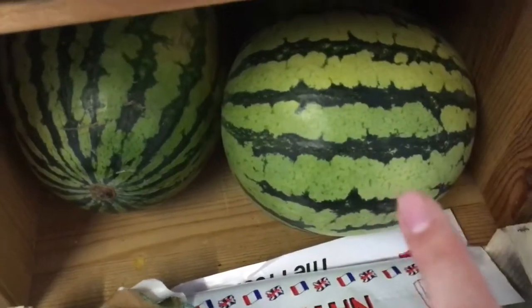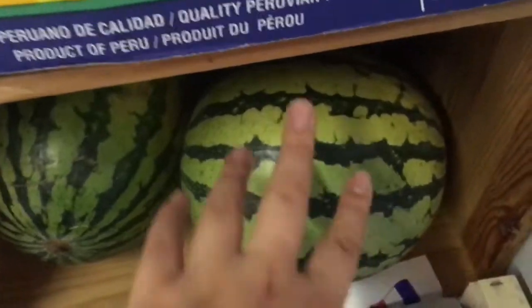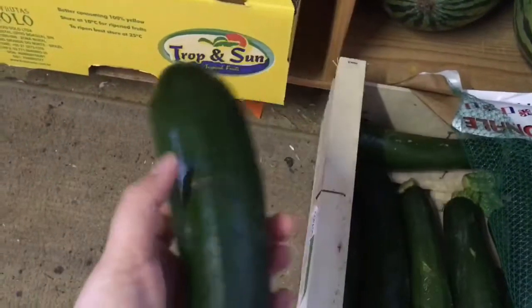Watermelons, we got, what is it, 5 or 6 watermelons? 5 watermelons, £10. And these watermelons do really well at keeping themselves generally, so that shouldn't be an issue. We got a bunch of zucchini, which once again shouldn't be an issue.